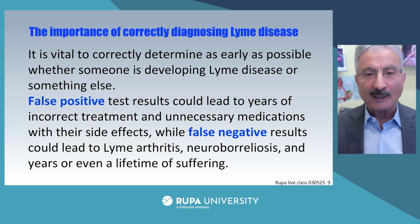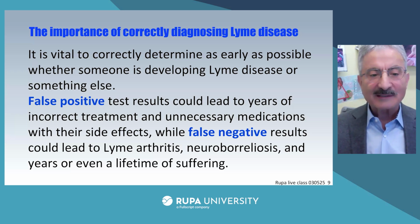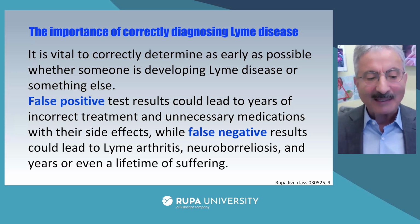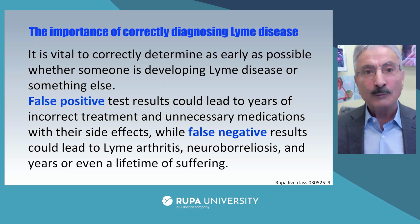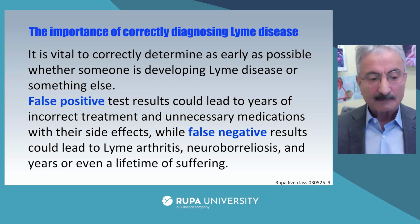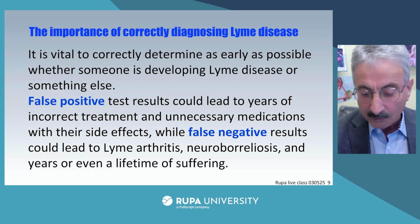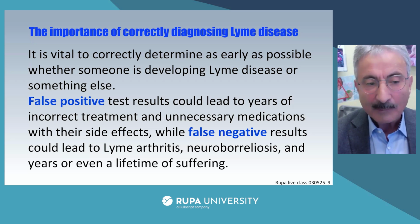So why is it important to correctly diagnose Lyme disease? It is very simple. It is vital to correctly determine as early as possible whether someone is developing Lyme disease or something else, because false positive results could lead to years of incorrect treatment and unnecessary medications with their side effects, while false negatives could result in Lyme arthritis and neuroborreliosis, which are very severe diseases. That may also result in lifetime suffering. So it is very vital to accurately diagnose Lyme disease.